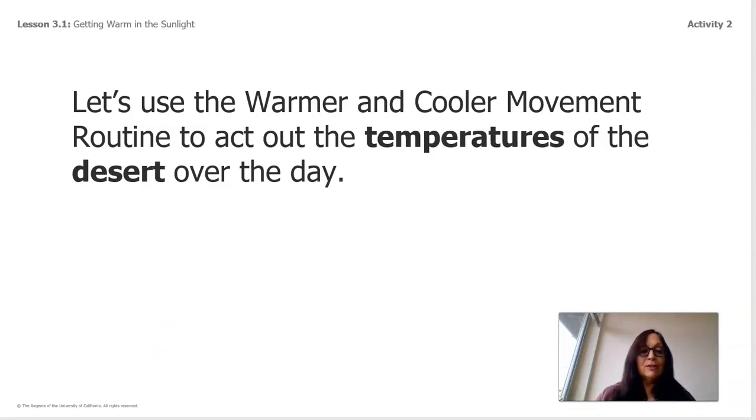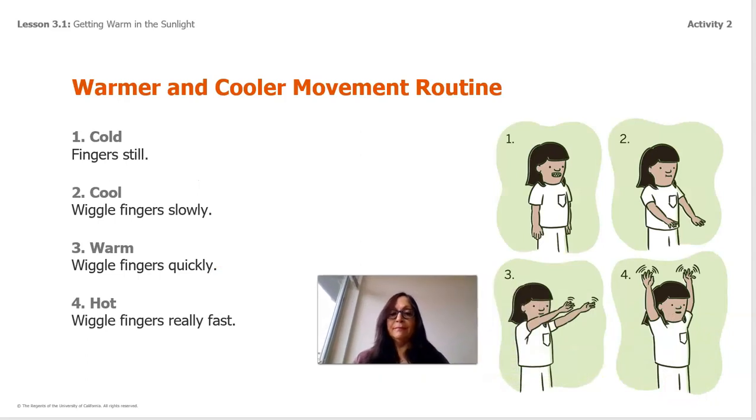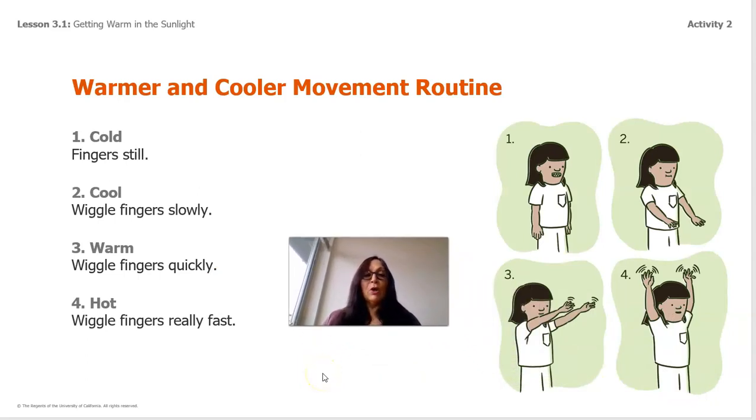All right, so let's go ahead and do our movements. I'm gonna help you. And you can see here in the picture number one, let me move myself so you can see me. There you go. All right, so we already know that cold is standing straight with your arms to your side, like the little girl in the picture. Number two, for cool, you're gonna wiggle your fingers slowly, slowly. For number three, for warm, you're gonna wiggle them fast, fast, there you go. And for hot, you're gonna wiggle them fast, but up, up, up.